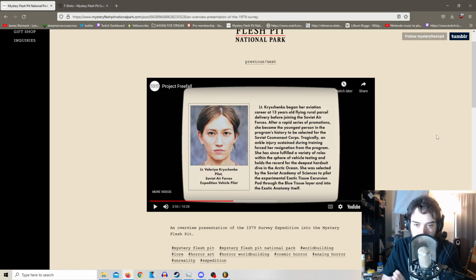So she's a pilot serving the Soviet Air Force. After a rapid series of promotions, she became the youngest person in the program's history to be selected by the Soviet Cosmonaut Corps. Tragically, an ankle injury sustained during training forced her resignation from the program. She has since fulfilled a variety of roles within the sphere of vehicle testing and holds the record for the deepest hardsuit dive in the Arctic Ocean. She was selected by the Soviet Academy of Science to pilot the experimental exotic tissue excursion pod through the blue tissue layer into the exotic anatomy itself.